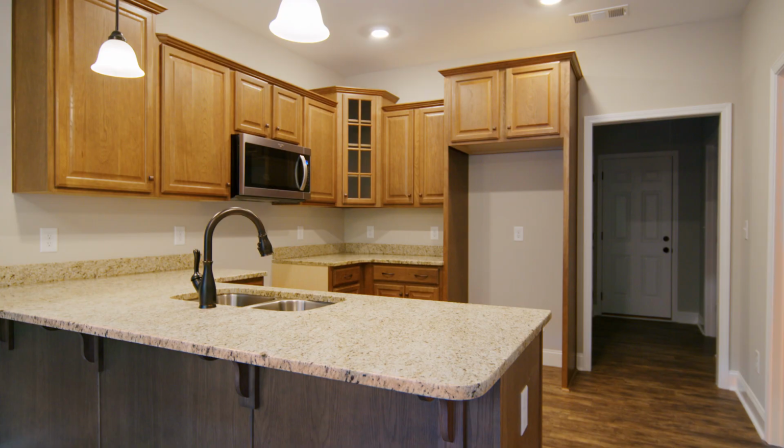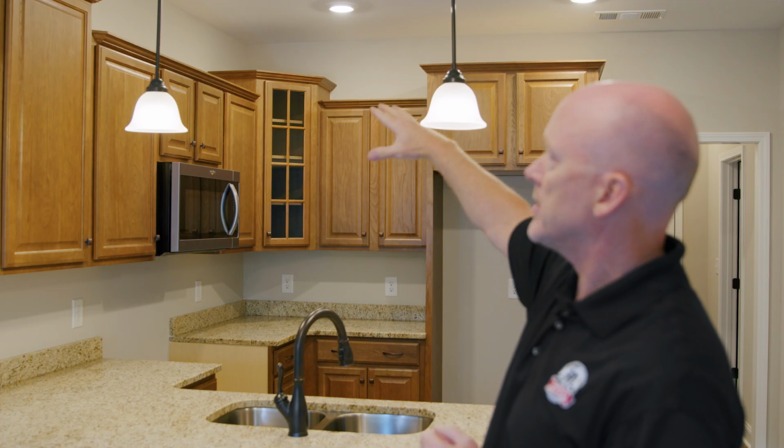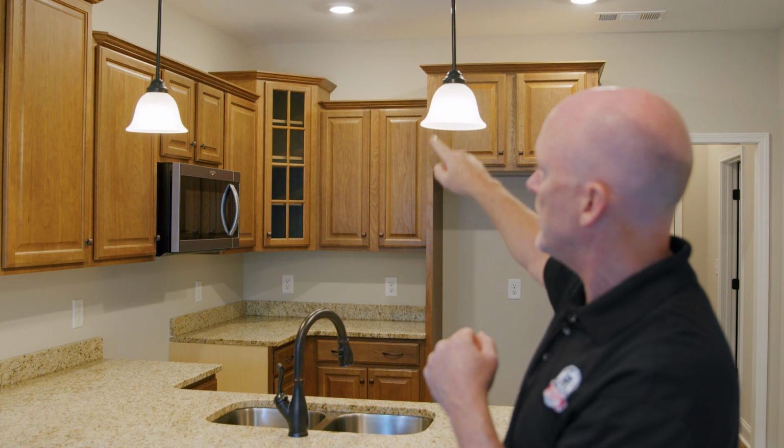As you can see behind me, some standard features of our kitchens include end cabinets that are stepped up in profile height, and then in the center we step those back down. It creates that offset so it's got a little more pizzazz to it. The center cabinet is an angled cabinet with a nice glass door on there as well.